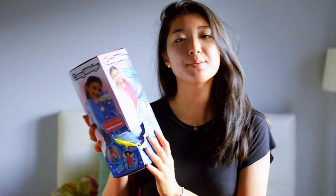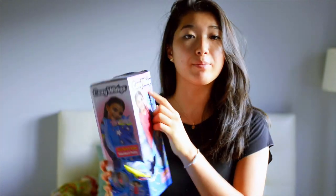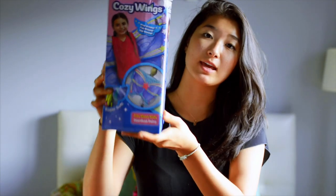So this is basically a blanket that kids can wear, and they put their arms through it, and it says that kids can wrap around, nap around, and flap around. This is the packaging, this is how it first came. This is the Stardust Fairy design.